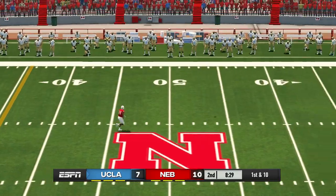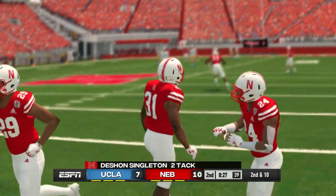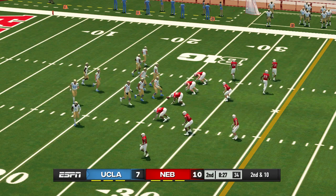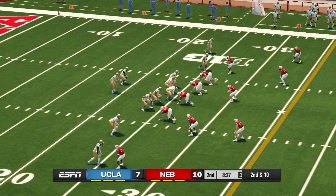He wants it all. Oh, he had the pick and he dropped it. Man, I don't know if this quarterback misread the defense or just made a poor decision, but that wasn't a pass he should have thrown. Second and 10. Ball on their own 25.